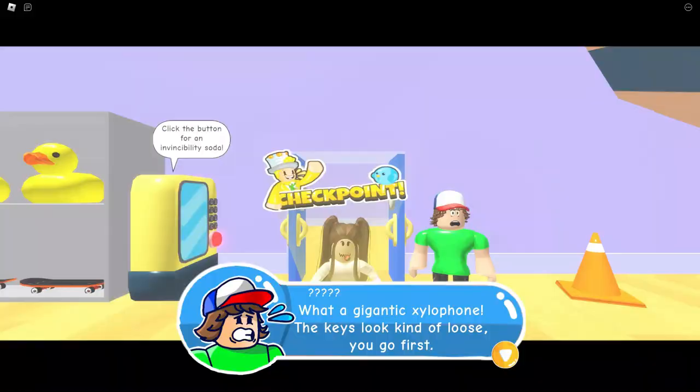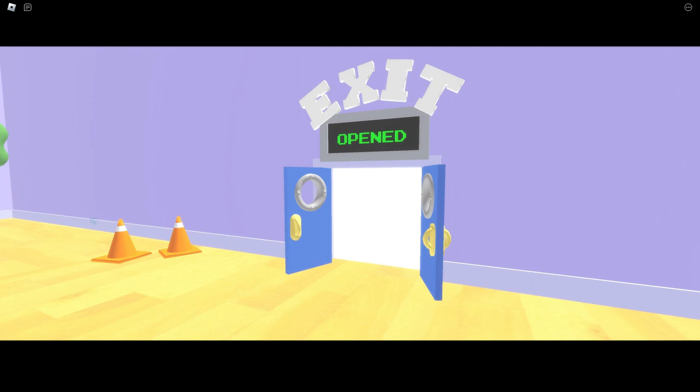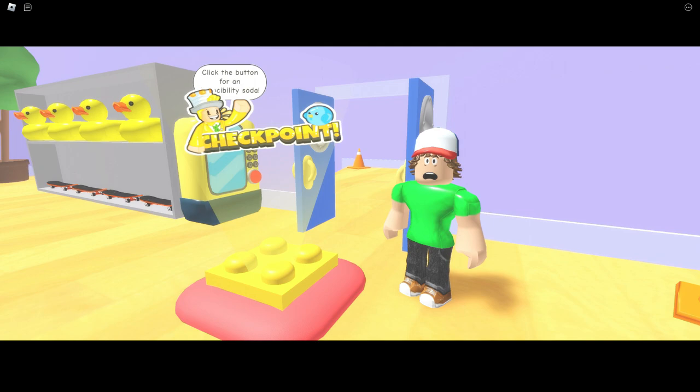I see the exit. Steve's... Well, this guy said to Eve E. Let's make a run for it. Block. Why can't you guys go? So rude. Oh, look at his face. Oh, this teddy bear again.